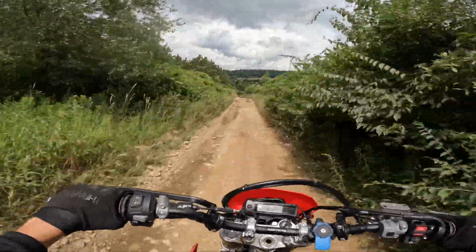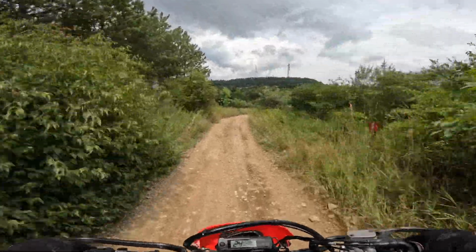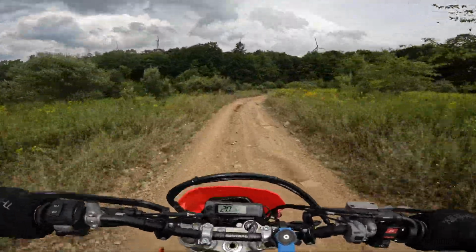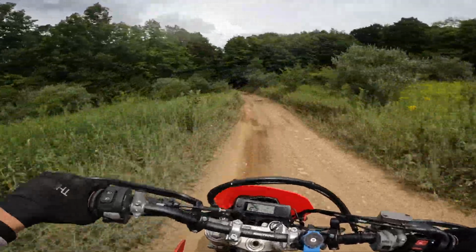Boom! Yeah, no bottom out. I mean, I'm not going 20 feet in the air or anything. I'm not on a motocross track, but for a trail bike, that's great. As far as I'm concerned, that's great.